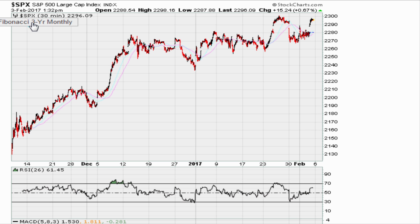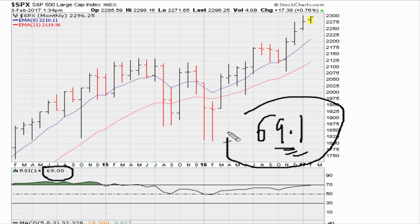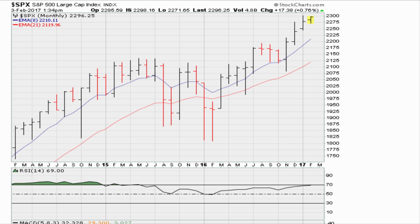Now take a look at the S&P 500 monthly. One thing here, we can see that the S&P 500 is trading at exactly 69 on the monthly RSI. Bulls want to see the S&P 500 jump above 69.1. The more it can stay above this number, the more that's going to be a full-fledged bull market. So bulls want to see the market hold above that level. Otherwise, bears would like the market to stall and not stay above that level.